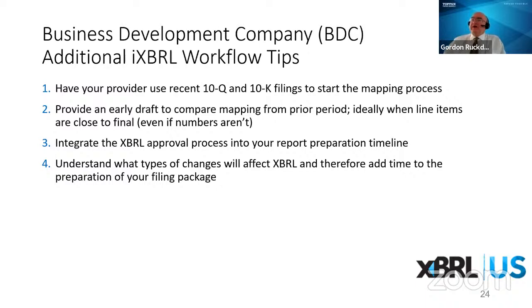And then when you are in the reporting period, it makes a lot of sense to provide an early draft so that you can compare the mapping from your prior period. And really the best time to do that is when your line items are pretty close to final. Forget about the numbers because those are not as difficult to work with, but having the line items from your financials close to final is good because that will help with the mapping and the taxonomy.